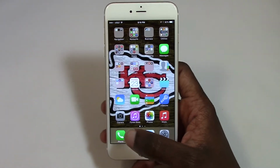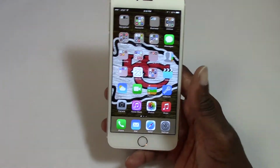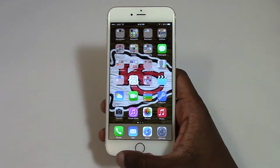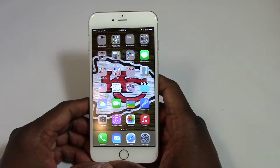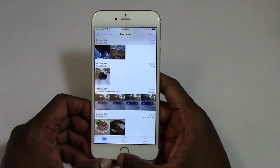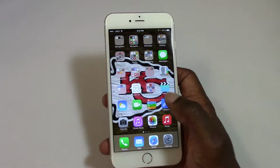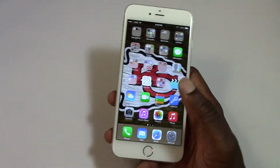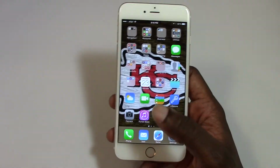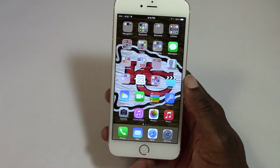It could be that maybe it's just the hardware is too much for this big screen. But I don't know. Hopefully they'll put out some more updates. It does run pretty decent, but it's not like iOS used to be, just really buttery smooth. In some areas it is real buttery smooth, but in some areas it's not. And that's just not something I'm used to in iOS.